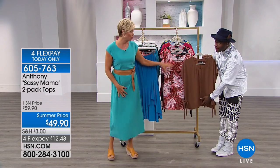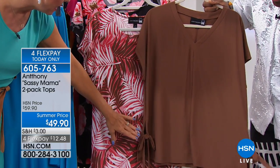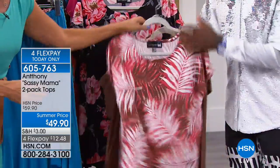So this is the mocha and coral. And each is different. Like, this is a different neckline, and it's got the ties at the hip. This is more of a rounded neckline, and it's got the side slits. One is a little bit longer than the other, so there's one option.